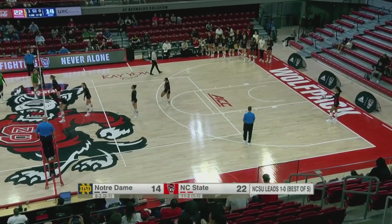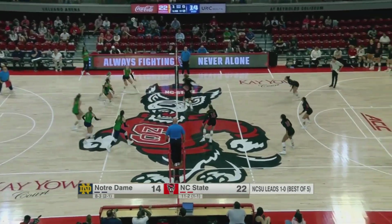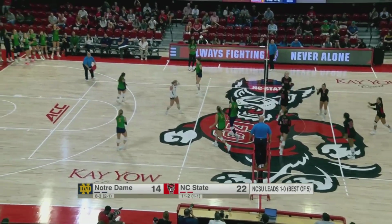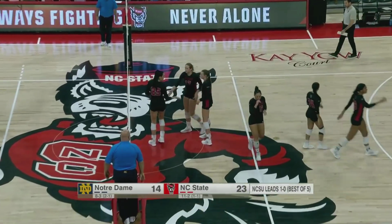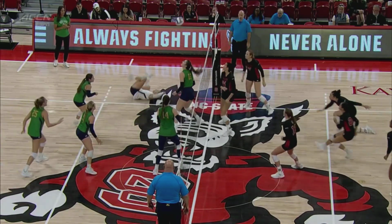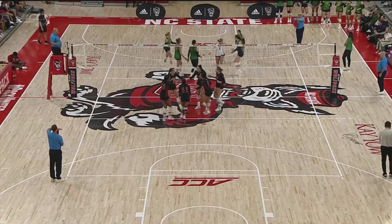I didn't have Courtney Bryant on my bingo card of productive players. 4 kills, 4 digs. How about a nice outing? Soft touch, blocked. Great dig by Monson there, covering her hitter. 1v1, and the pin hitter Bryant stepping up for NC State. What a dig here by Monson, keeping that ball alive. And again, she is all over the court here again, trying to dig that ball from Bryant, but Bryant's swing is just too strong.